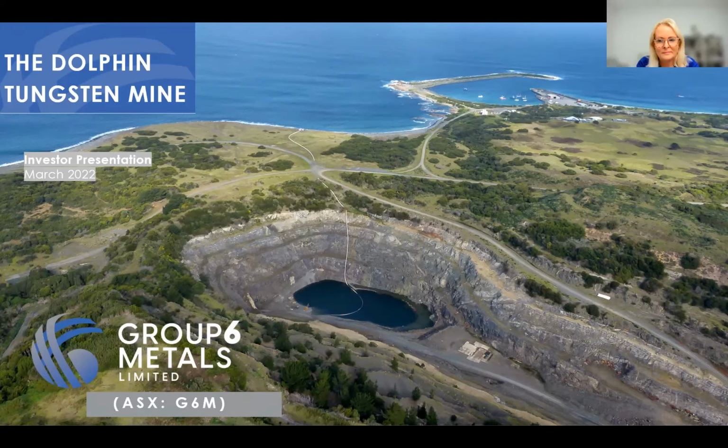So on the cover slide there, we show an aerial photograph of the mine and the associated infrastructure. You'll see that the pit there in the foreground, the water's been pumped down into Grassy Bay. The water is actually very high quality water, which is a testament to the pH neutral rock that's in the pit.